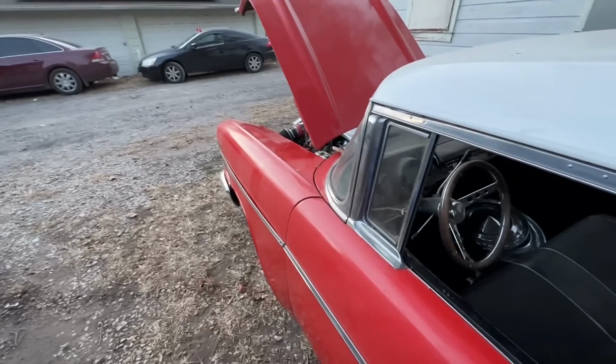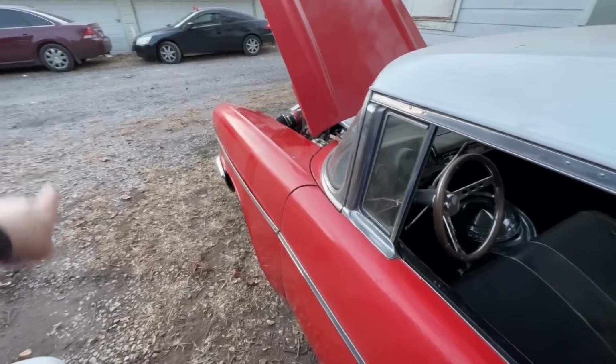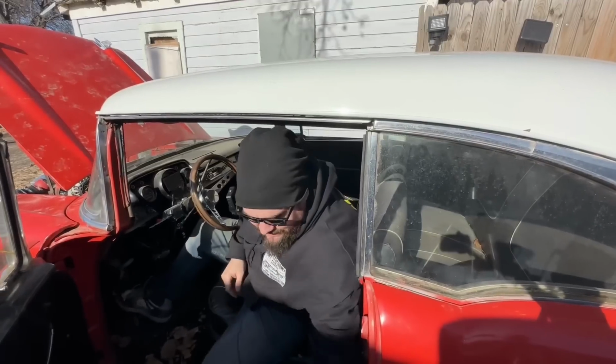I'm going to see what they say. But yeah, also, I just got gas all over my fender, so I'm going to clean that real quick. Oh, shit. My bad. All right.